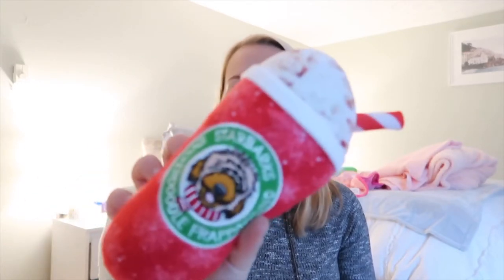I also got this pink little squeaky toy. I don't want to squeak it right now because Cooper's right here. But I thought it was cute, so I got her that. And then I got her this Starbucks Snickerdoodle Frappuccino stuffed toy with a little squeaker in the middle. I know this is going to be shredded in 2 seconds, but I thought it was so cute because it says doodle and it even has a picture of a doodle on it. So yeah, I thought that was cute.